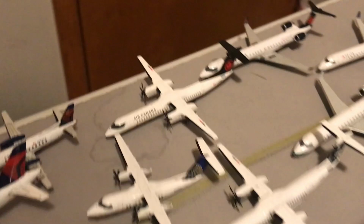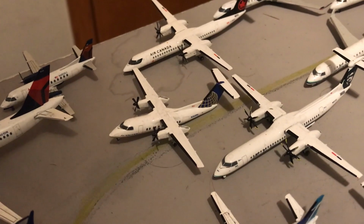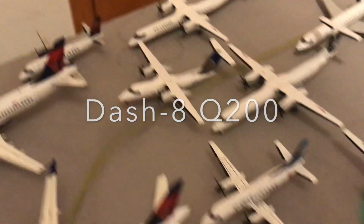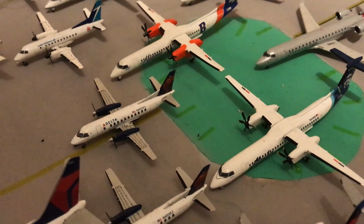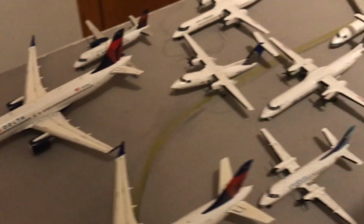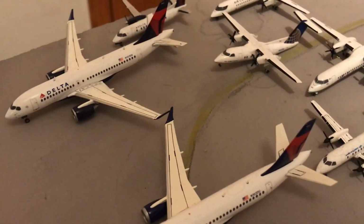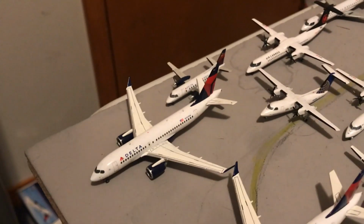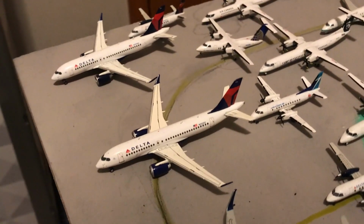Air Canada Q400, Dash 8, Q400, Saab 340, WestJet, Saab 340 for Delta, Saab 340 for Delta, another Saab 340 for Delta. That's the only aircraft I have multiples of. Oh, along with the Trump, I have two of those. Two 1 to 400 scale of those. CS100 or A220. CS100 or A220. Both Delta.